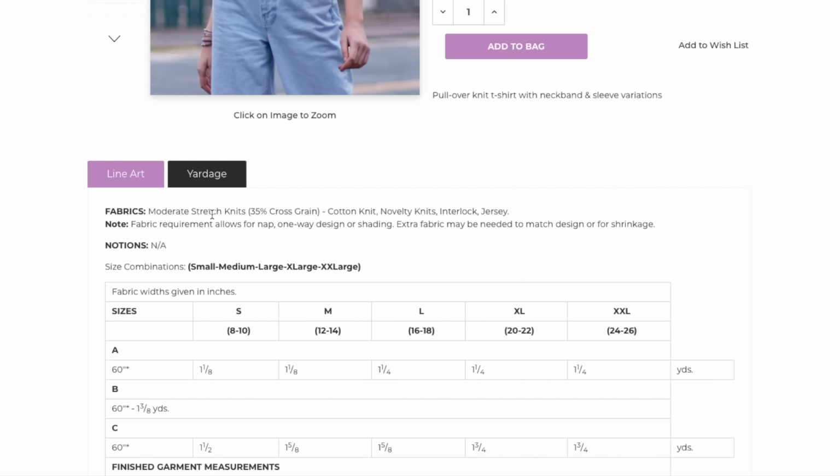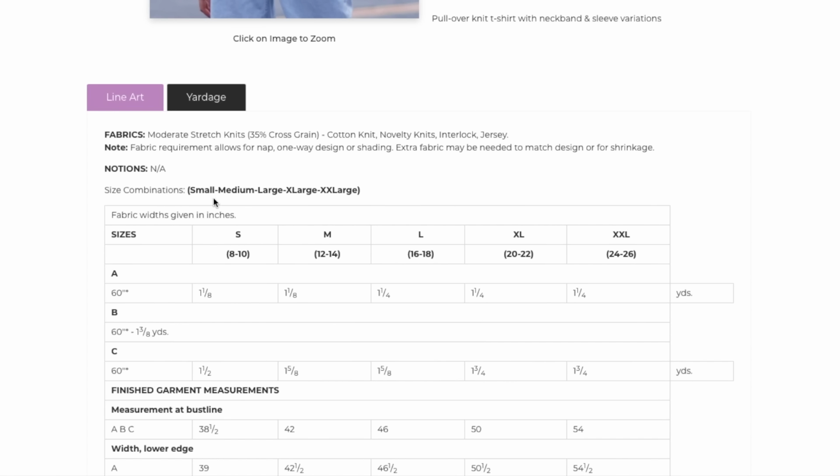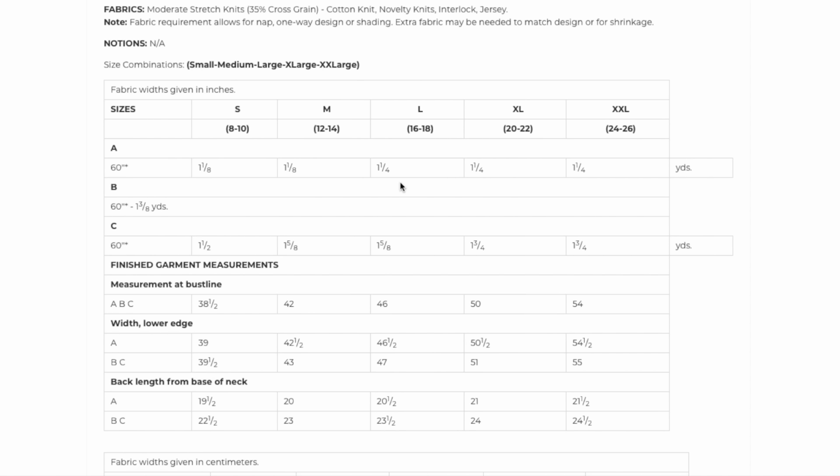And then moderate stretch knits, 35%. So that's going to be a lot of different knits. It's not going to be your Pontes and stuff, but I don't think you would want a t-shirt out of that anyways. Cotton knit, novelty knit, interlock, jersey. No notions. All the sizes are in one package. That's kind of nice. You need a little more than a yard for everybody.